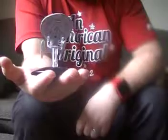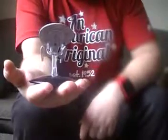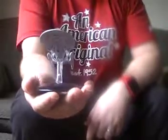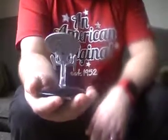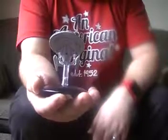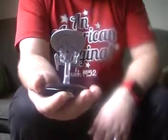The U.S.S. Enterprise NCC-1701-E, which is definitely one of my most favorite ships and everything. And I use it on Star Trek Online for the fleet I'm in, because that's our fleet mascot ship, pretty much.